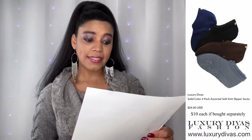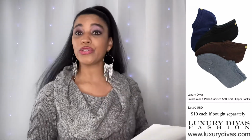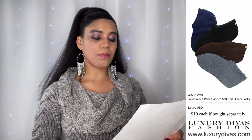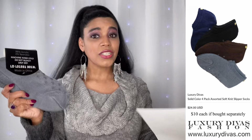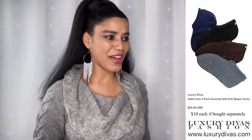So anyways, the tip is pack a pair of these to wear when visiting homes that make you take off your shoes when entering. Like mine. Can't wear shoes in my house, guys. So they have them in blue, black, brown, and gray. Obviously, they sent me the gray pair, and the value of these slipper socks is $10, which I feel is very reasonably priced. I love these, guys. I'm excited about the socks.